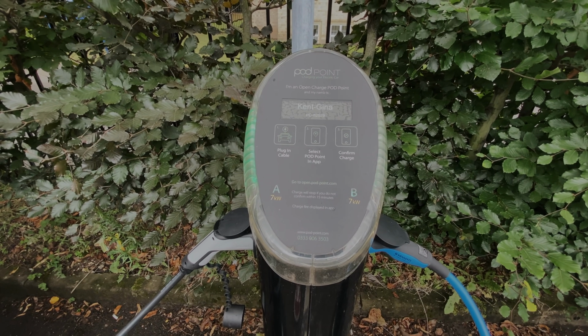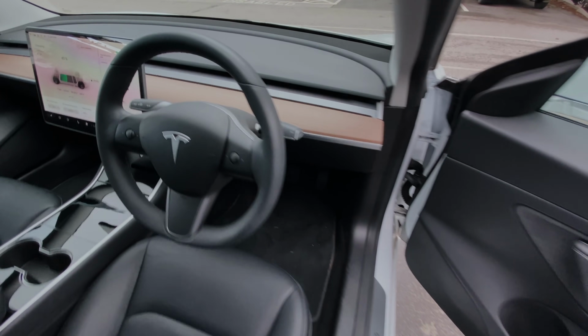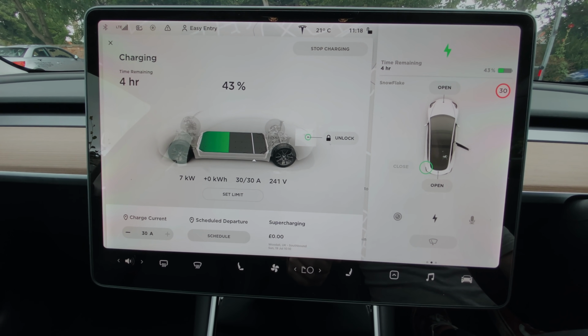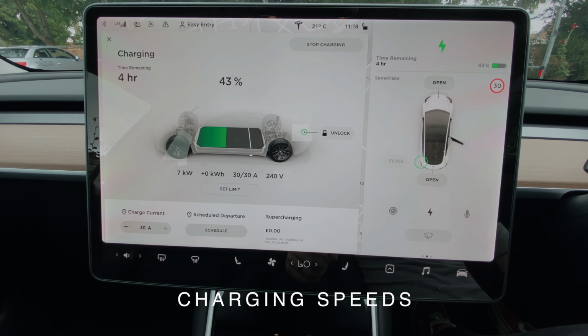On top of that, some of these networks actually charge a connection fee too, so up to £1 just to connect. Now, some car parks will provide free parking while you charge, so the cost of charging could be offset against the free parking anyway. Public chargers seem to vary in speed.